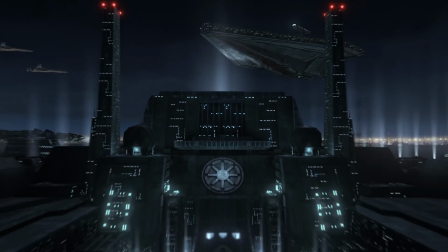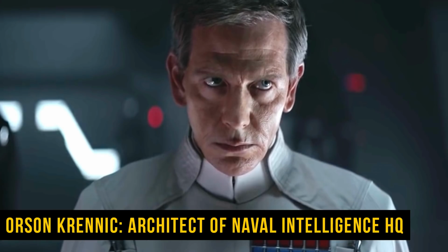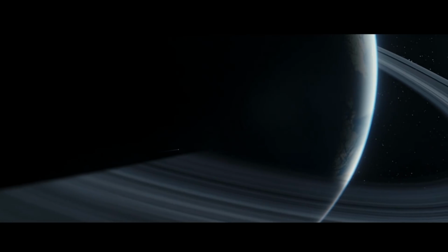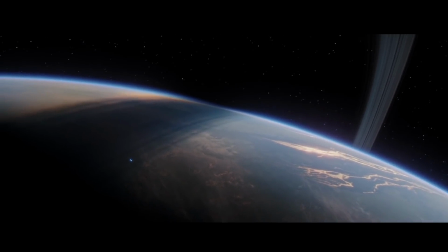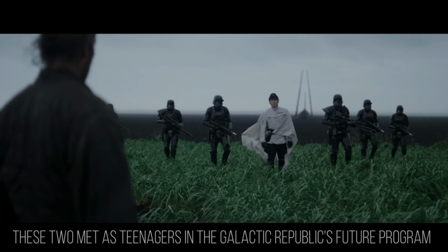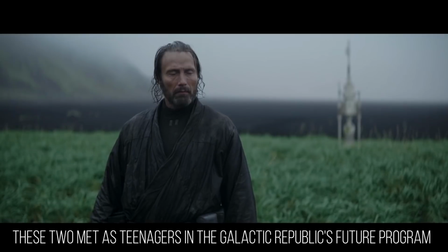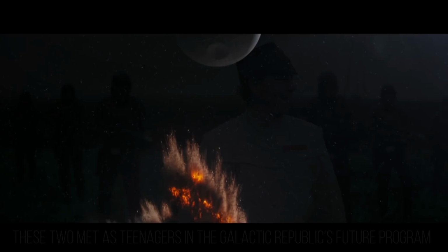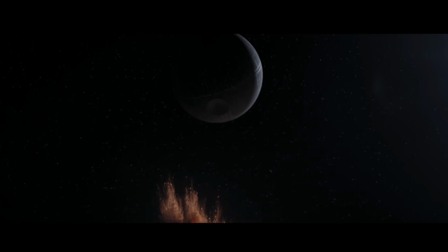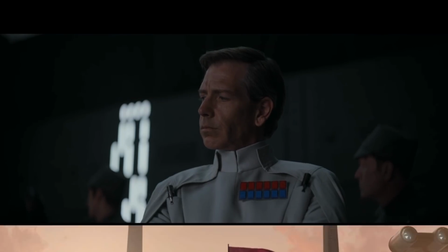An HQ that was designed by a man of the Republic Corps of Engineers known as Orson Krennic. His career started as an architect, but his political and military savvy kept getting him more and more government contracts. And it was in these circles that he would become reunited with a friend that he made in his teen years as a part of the Galactic Republic's future program. Galen Erso was dedicated to kyber crystal research, and Krennic used his pull to secure Erso a professorship at the Institute of Applied Science. The Death Star construction would be entrusted to Krennic, partly due to his success at engineering facilities like the Naval Intelligence Headquarters.